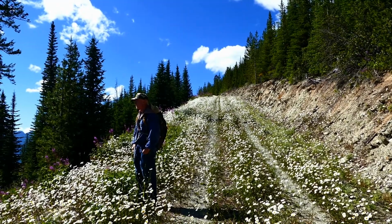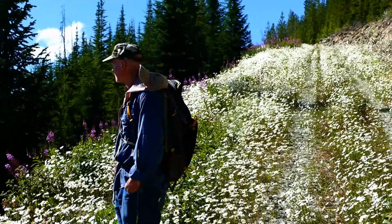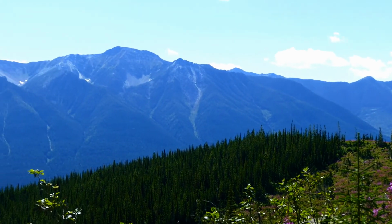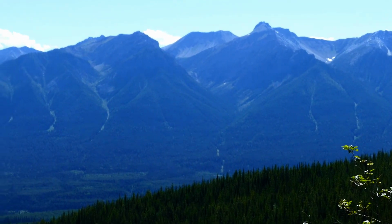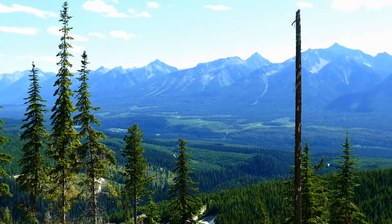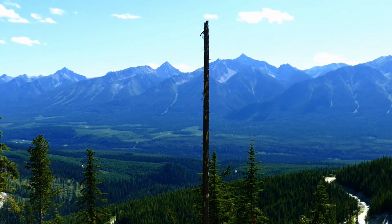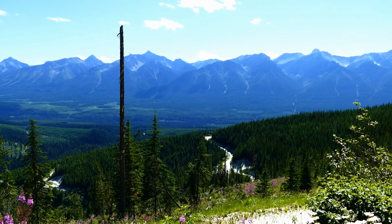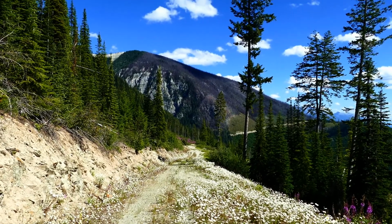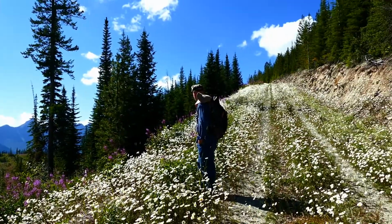Okay, we're hiking along the road. You can see the tremendous amount of daisies here. Huge amount of daisies up this road. And the view is spectacular as well, as you will see. Spectacular view. See the roads down there? And we came from down there. And we're still heading up there.